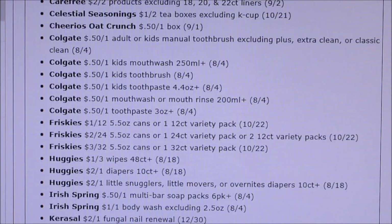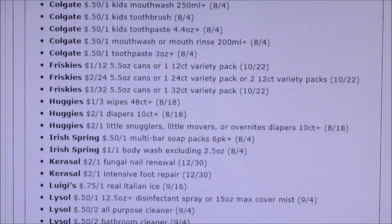We're getting $1 off of 3 baby wipes. Usually it's $1 off of 2, which is an okay deal. The diapers, $2 off of 1, and then $2 off of 1, the little Snugglers, Movers, and Overnight diapers. We're getting Irish Spring soap and Irish Spring body wash. So stay tuned. That means we'll be getting some easy freebies coming up soon. We're getting Carousel, Luigi's. I know that the Dollar Tree sells the Luigi's, so we might be able to use that coupon at the Dollar Tree.